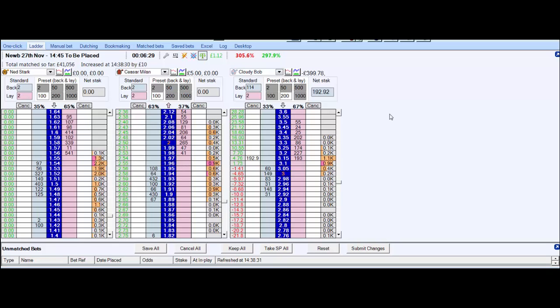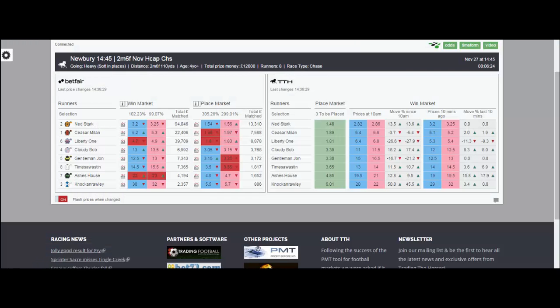So back to the place market, trying to nick a couple of ticks. In and out, shake it all about.